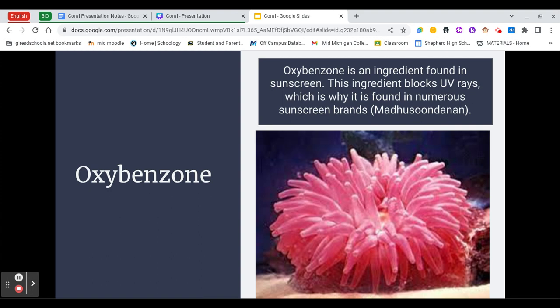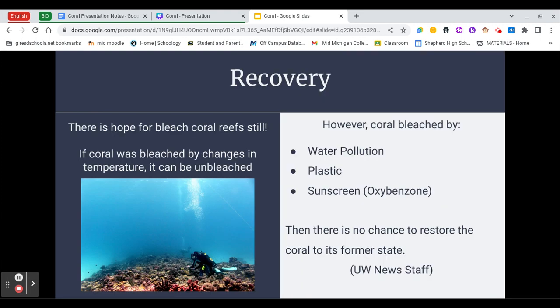As Mara said earlier, oxybenzone in sunscreen is one of the main contributors of bleaching coral. Even in small amounts, it can bleach coral, which is why it's so dangerous. The reason it is so dangerous to coral is because when it gets in the water, sea anemones tack on a sugar onto it, which makes it water soluble and therefore susceptible to bleaching coral.